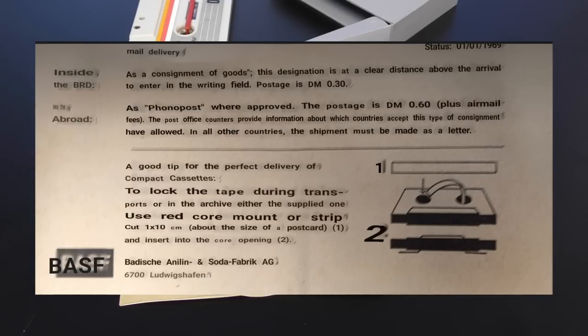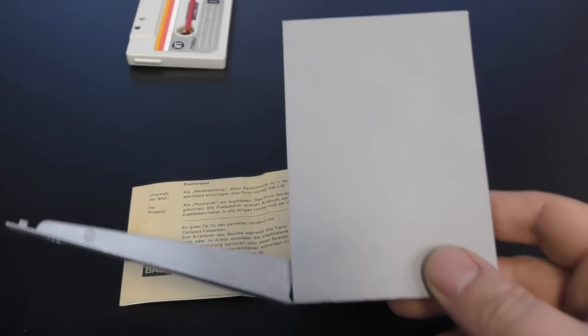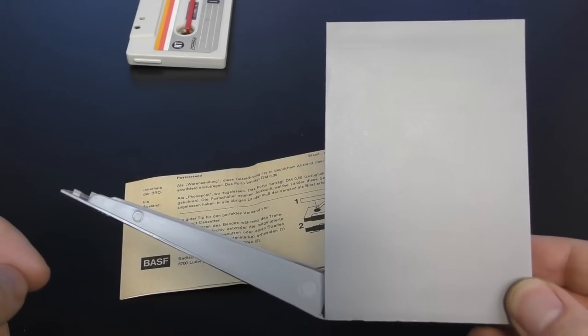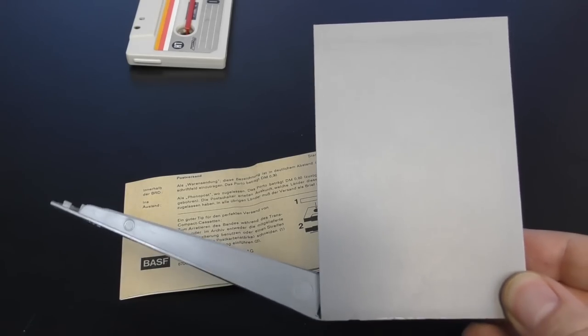Okay, so, yeah. Of course. No, it's not Soda Nika, BASF. Badische Anilin- und Soda-Fabrik. That's what BASF stands for. Right, got it. Okay, so what this seems to be is that this isn't really designed as a library case. It's more designed as one of those letter cassettes. So you send the cassettes to each other as letters, and it's telling you.